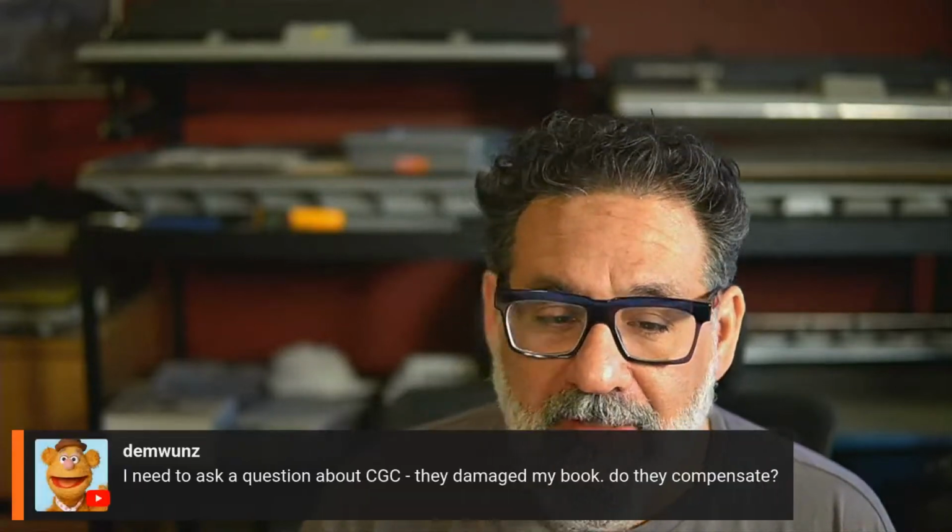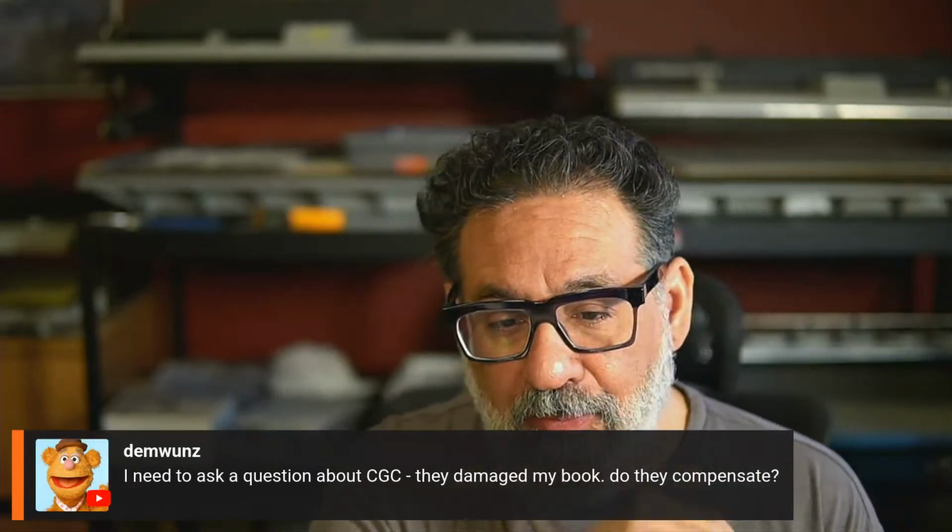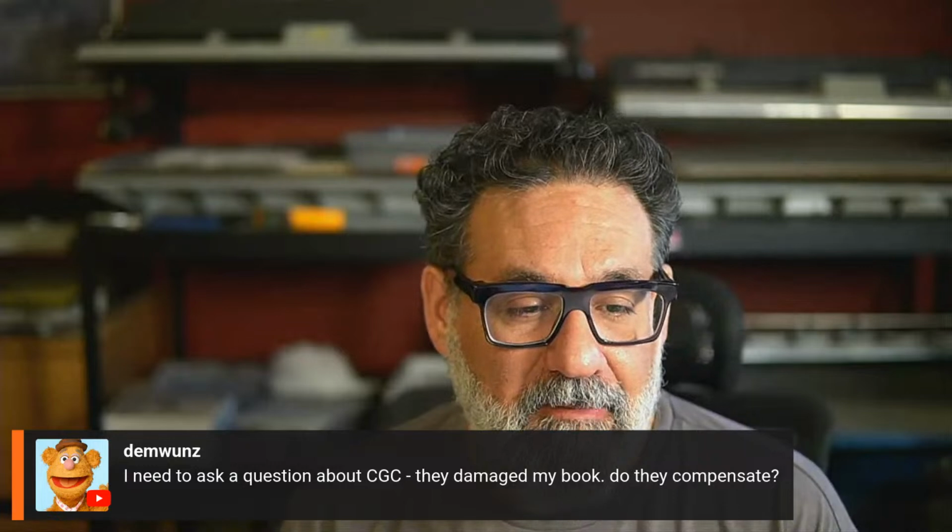I need to ask a question about CGC. They damaged my book. Do they compensate? Well, that's kind of a hard one to answer because it depends on the situation. Did you receive your book back from CGC and you noticed damage on your book? Or did they contact you and say, hey, we damaged your book?